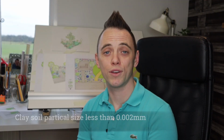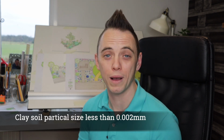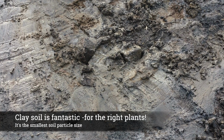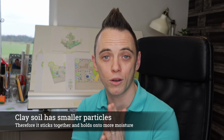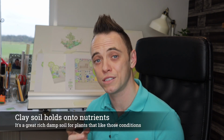The next type of soil to cover is clay soil, and people often consider clay to be a real drawback, but I want to change your opinion on that, because it's not a drawback having clay soil if you pick the right plants. So clay soil has much smaller particles compared to sandy soil, so it sticks together a lot quicker. But it also holds onto nutrients, so it's an incredibly rich soil.